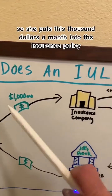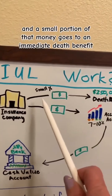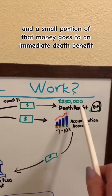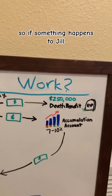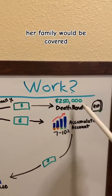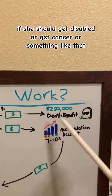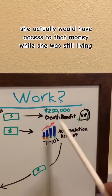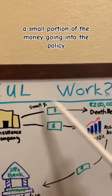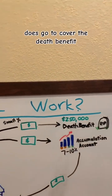So she puts this $1,000 a month into the insurance policy, and a small portion of that money goes to an immediate death benefit. So if something happens to Jill, she should die of a heart attack or something, her family would be covered and receive a death benefit. If she should get disabled or get cancer or something like that, she actually would have access to that money while she was still living.